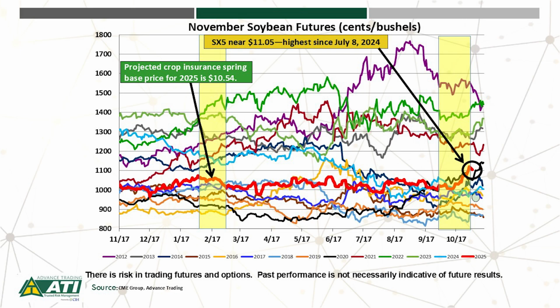Now here's the key message. The crop insurance period base price was $10.54 back in February. The October price was $10.35. Remember now that crop insurance protection, you either will get an indemnity or you will not get an indemnity from your 2025 crop. That's why it's critical that you work closely with your trusted risk management advisor to get control of your 2025 bean bushels.